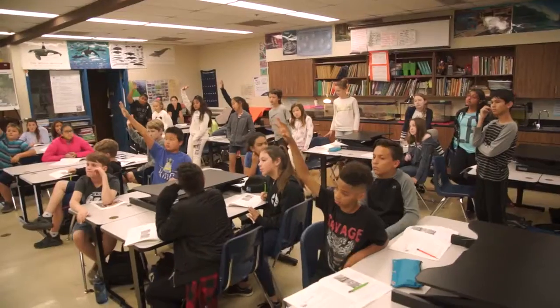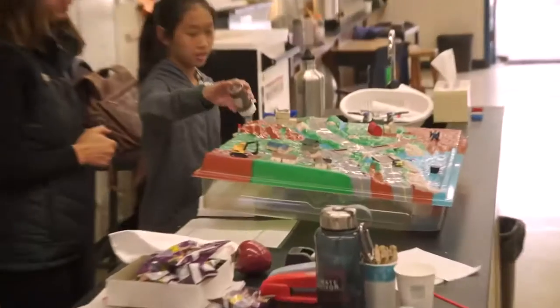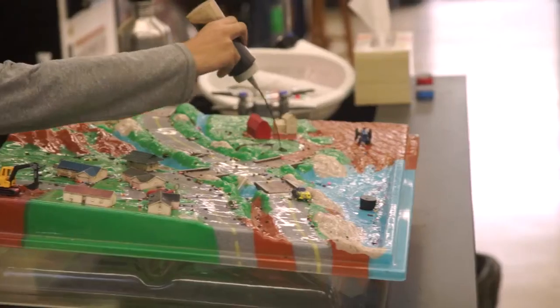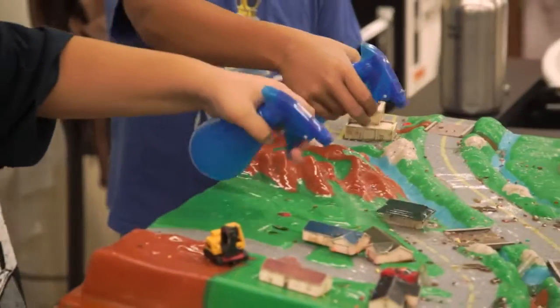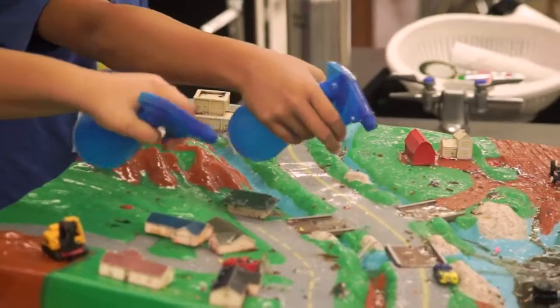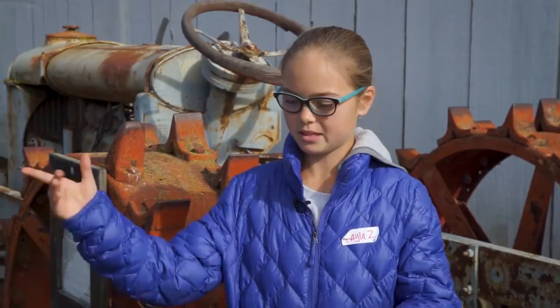So what happens is Solano RCD sends a teacher out to the classroom, and every week there's a new lesson. They had this tilted model, and they told people to come up, and they put sprinkles on it to show waste or trash or pollution. And go. So what's happening? Start thinking about that. What is the water picking up along the way? And then they had other people spray water on it.